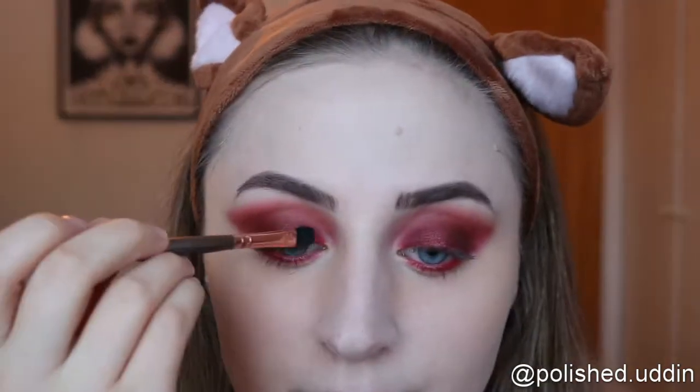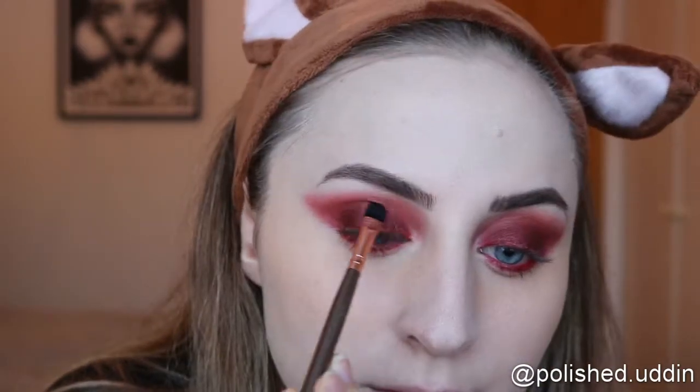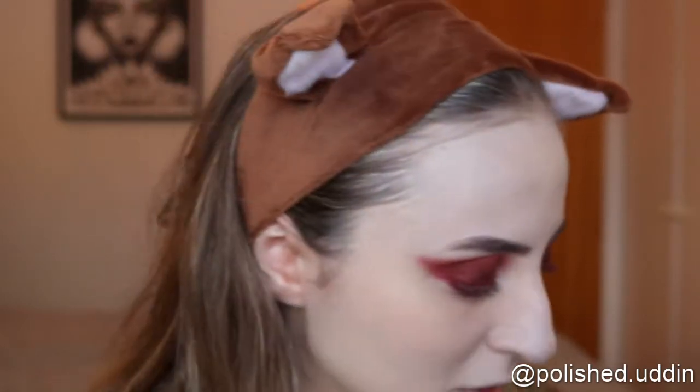Maybe I will go in with a wet brush as well. I think I have to powder my face after all, because this foundation is not for me. Just keeps on moving if it is touched. But this will warm up my face a little bit because there are some yellow elements in this powder. You can already see that this side is way warmer than this one.